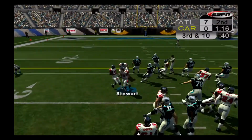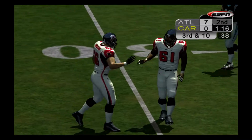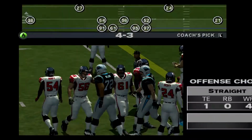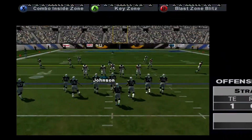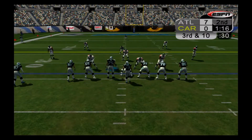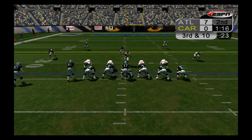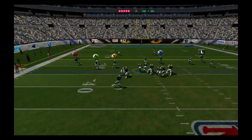Malone rifles it out left side, and it's tipped. Incomplete. Heath Brooking came in and got a hand on that football and left no chance for a reception there. That play would have set up a manageable third and short. But instead, they forced the incompletion. That's how the D is supposed to play. Third down, 10 yards to go.